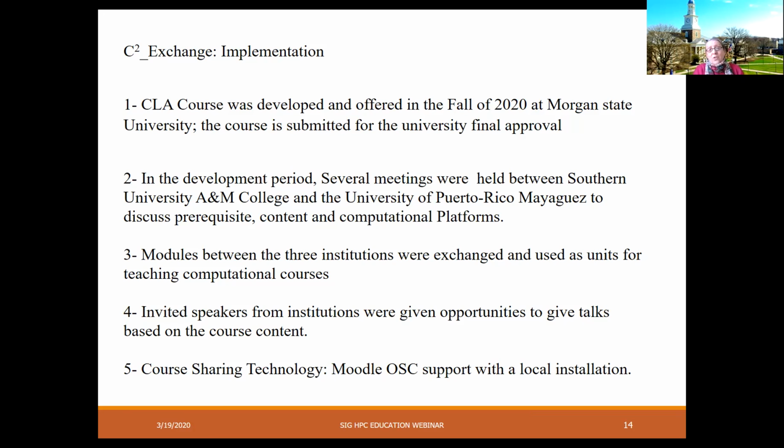And the course sharing technology, we would like to thank Ohio Supercomputing Center for hosting, I would say, the course material for computational linear algebra.